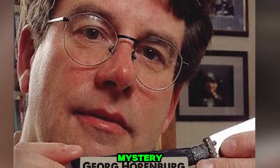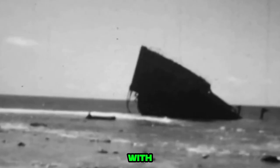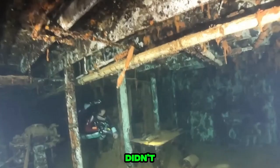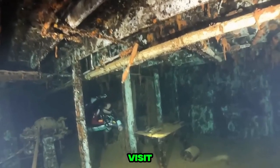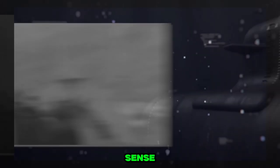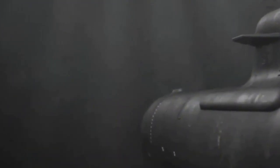U-869 stayed a mystery for more than 40 years. A ghost ship lost in time, with memories and stories that don't match up. The crew's families didn't have a grave to visit or wrecks to mourn. All they had was a name on a memorial and a wartime file that didn't quite make sense. No one could agree, not even the experts. Military writers said that the case was over because of the attack on Gibraltar.